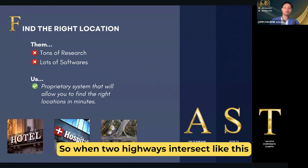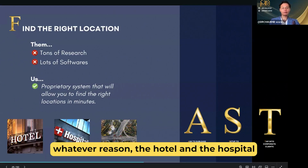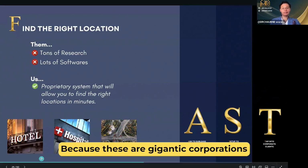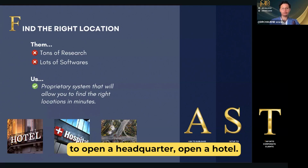So when 2 highways intersect like this, there's traffic flow, there's money flow, there's attention flow. You see how it divides into 4 different sections here? For whatever reason, the hotel and the hospital will congregate in one of the 4, or 2 of the 4 sections. That's where you want to be. Why? Because these are gigantic corporations with billions of dollars, and they drop 10 to 100 mil, or sometimes $1 billion, to open a hospital, to open a headquarters, to open a hotel.